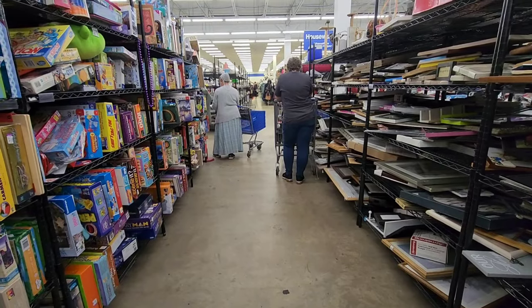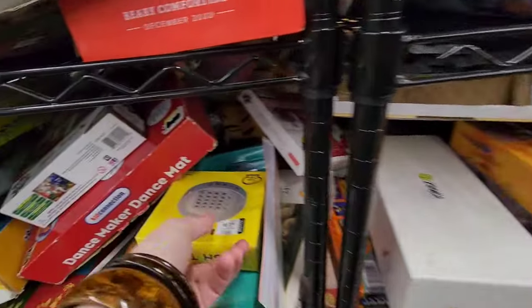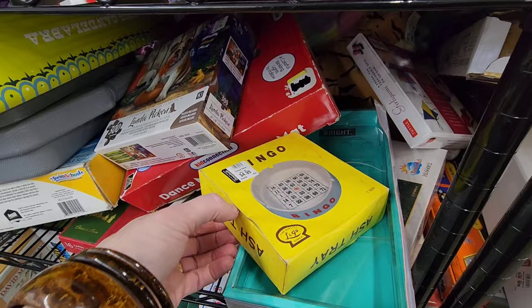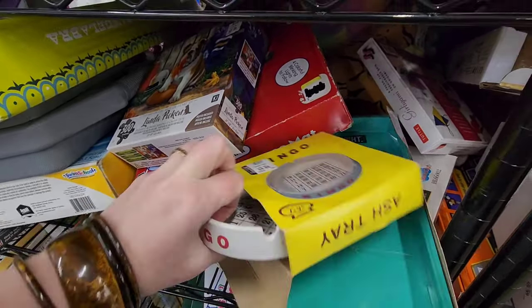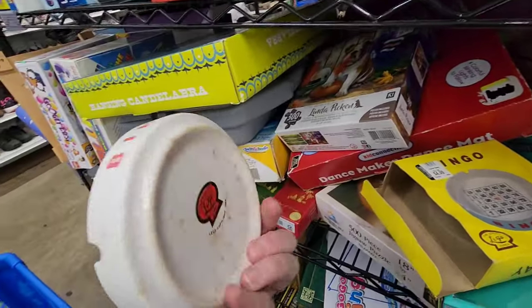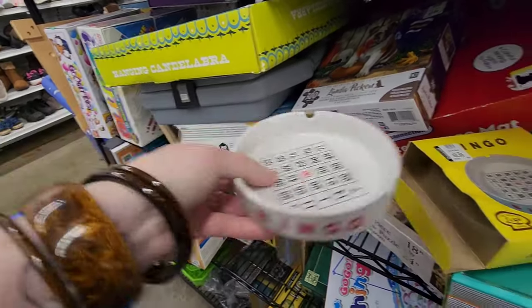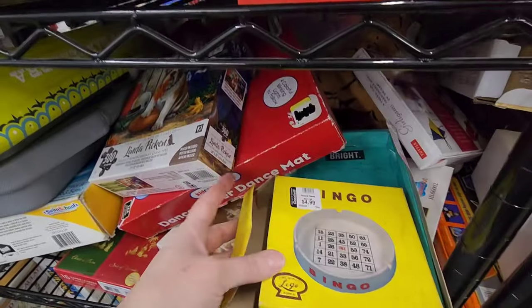See, they're just waiting. They're waiting for the carts to come out. In the meantime, I found this bingo ashtray by Lego Korea, which is pretty fun. That's kind of cool. It's dirty. It's from 1984. It's $5. It's a little bit too much, but I can still enjoy how cute it is.